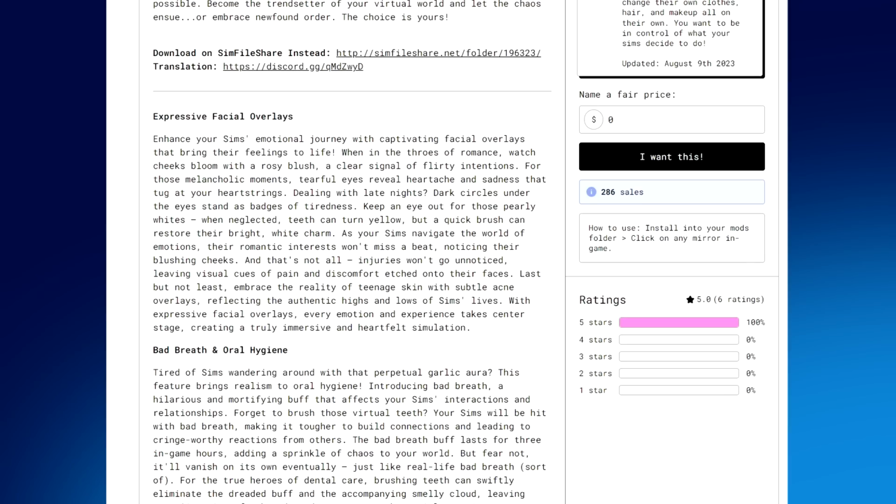Keep an eye out for those pearly whites when neglected. Teeth can turn yellow, but a quick brush can restore their bright white charm. As your Sims navigate the world of emotion, their romantic interests won't miss a beat, noticing their blushing cheeks. And that's not all. Injuries won't go unnoticed, leaving visual cues of pain and discomfort etched on their own faces.